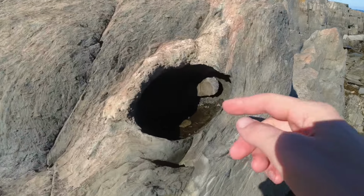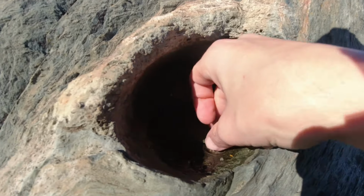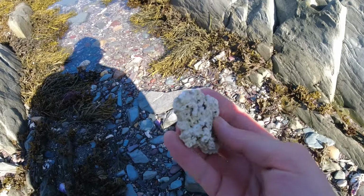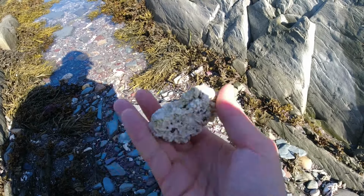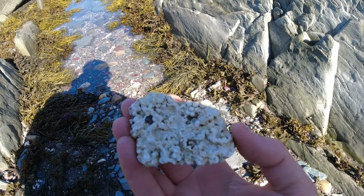Oh, look at that. Any coins in there? Surprising amount of coral in the spot here. Check this out. Coral. Or as some of the older folks used to call it, live rock.